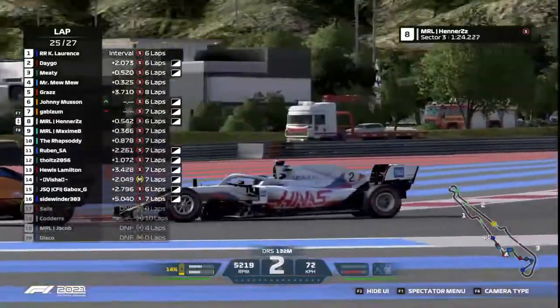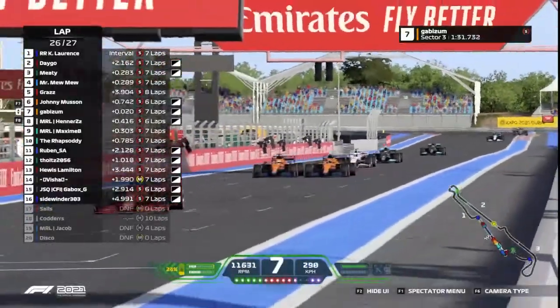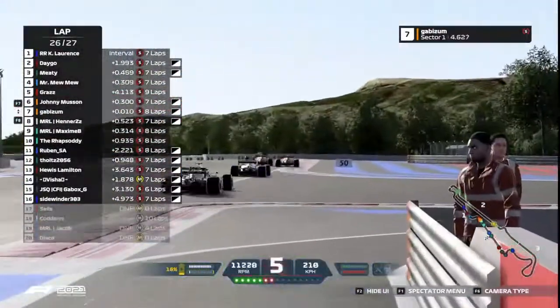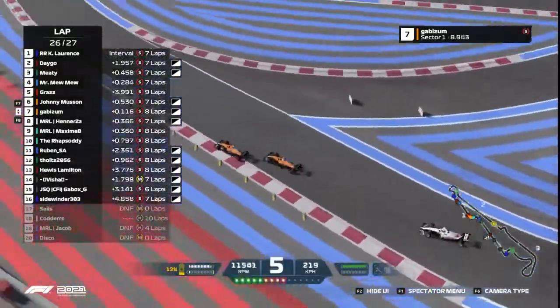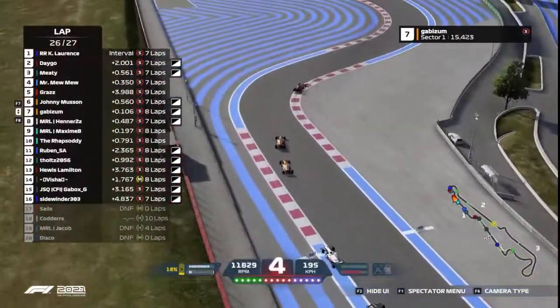Henners' battery is on life support. The McLarens swap positions. Yeah, the McLarens, these new teammates, fighting hard with each other, still going side by side up into turn 1. Oh, they're side by side into turn 1 indeed. It's still Johnny Musson in front. Certainly no team orders at McLaren today. Yeah, this is a battle.